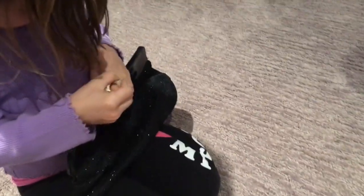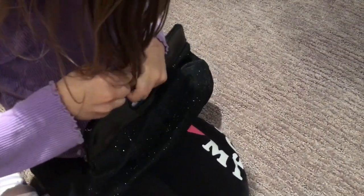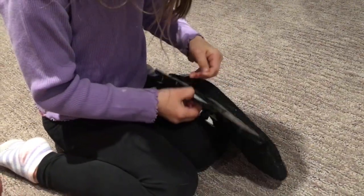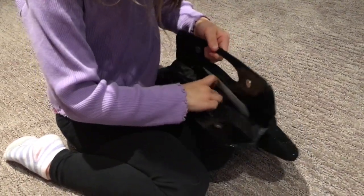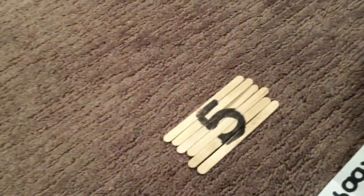What is it? Oh, and look, what do you have? What did you find? She got it. Okay, what's in there? A clue. It's very important. It says your last number is 6. Now go save the PAW Patrol. So we've got 3, 5, 2, 6. Let's go save the PAW Patrol.